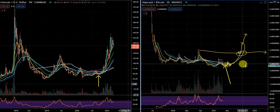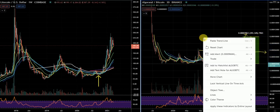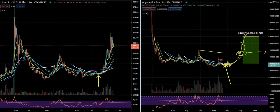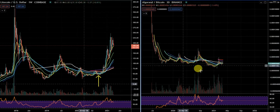There's a very probable target of somewhere up in that area, and this is the BTC pair that can do this. Now, if the BTC pair is going to do this, then the USD pair is going to run also. So keep that in mind. But this is forming very bullish structure here on Algo.